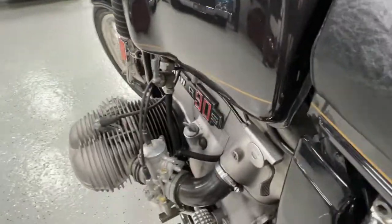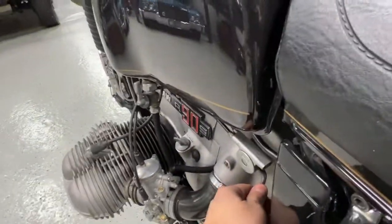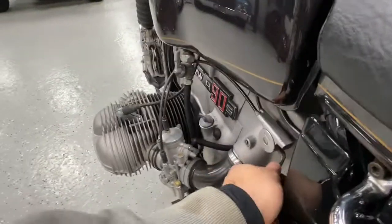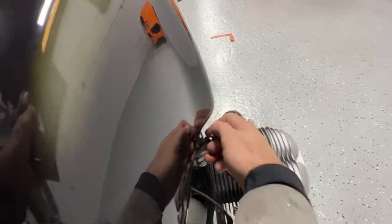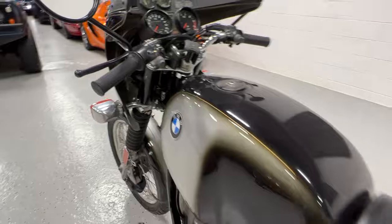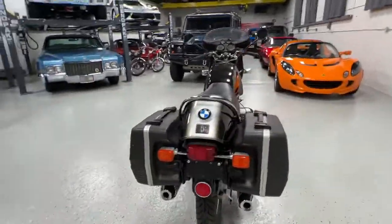Get this show back off. I have to take it outside to really rev it up. I don't want to kill myself in here. But it runs, drives, no problems at all. So like I said, we're going to be bringing this no reserve. Great '74 R90S. Part of a big collection of bikes.